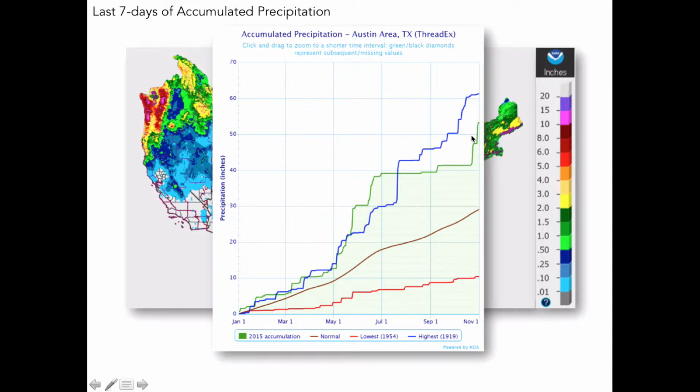Heavy rains in May and June had this part of Texas primed to have its wettest year on record. Then, on July 1st, the rain stopped. Very little accumulated between July 1st and the end of October. But in the last few days of last week, Austin received over 10 inches of rain. That is the equivalent of a third of a year's worth of rainfall for them.